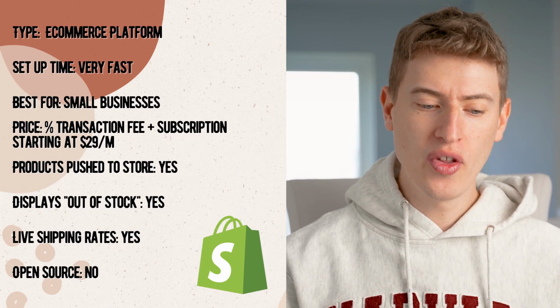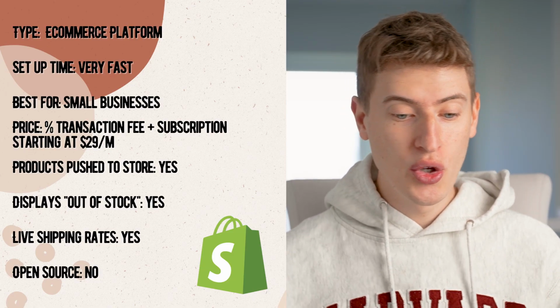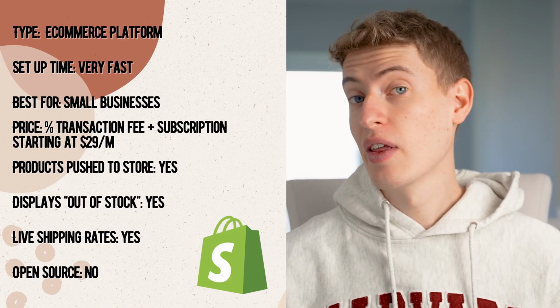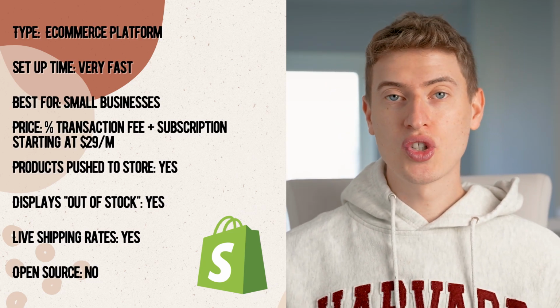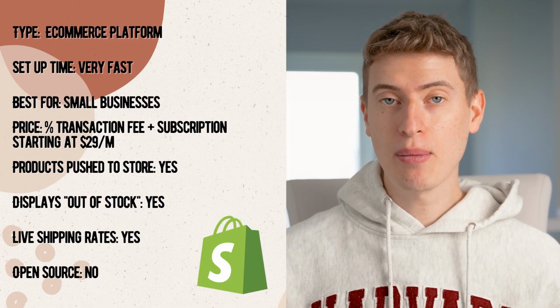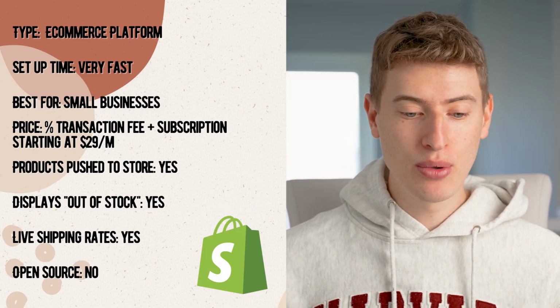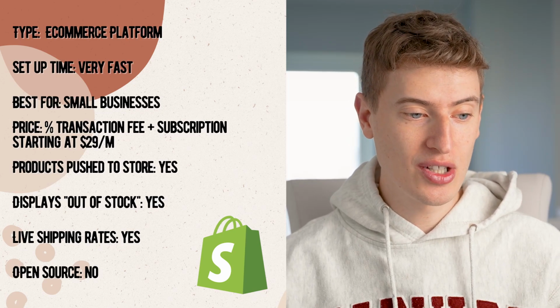Anyway, step 4, then you can get notified of incoming orders, and once you get everything set up, you can start getting orders and they'll automatically be sent to Printful for fulfillment. And once that's done, you can just sit back. If you've got ads running or social media campaigns running, sales will just come in and it can pretty much be automatic. Right, that was Shopify. Let's go on to the next one.